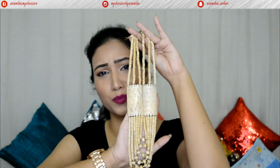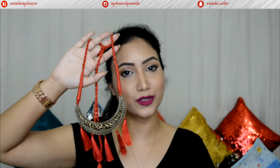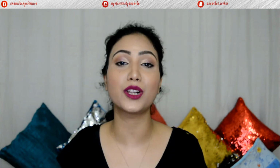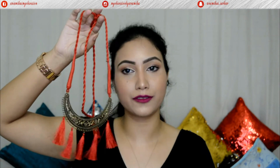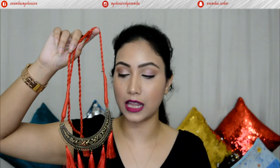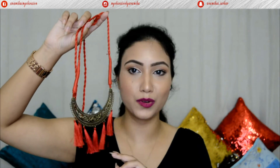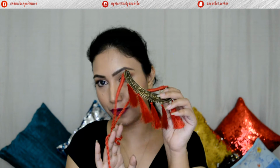It is so beautiful. And then the next item is from my own store. If you guys don't know, I have a clothing and jewelry line. So this is the one I got from my own store. This is the tassel necklace. We have it in different colors. This is how it looks, and tassels are really in nowadays, so I got this for myself.